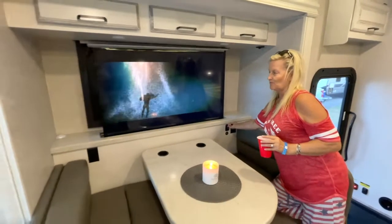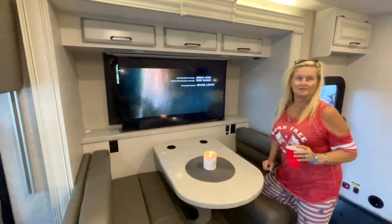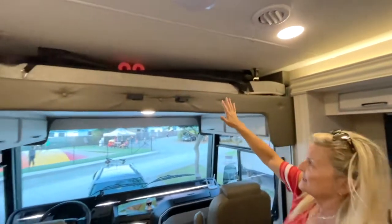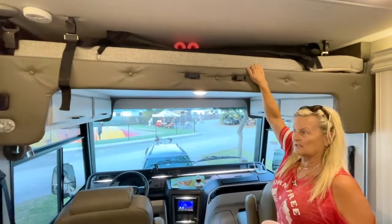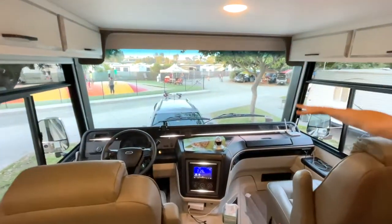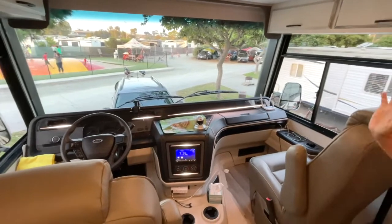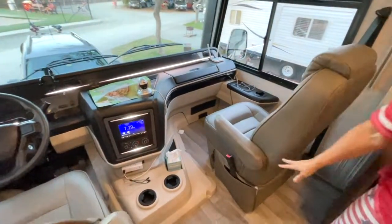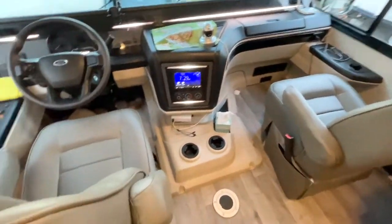And again, there's no rhyme or reason. It's just cool. So we have storage there. We have our up lighting, just like the other one. Same with our little bunk that's remote control. We have the blind that comes down, so we don't have to do curtains or anything crazy like that. I wasn't a fan of this color, but it's growing on me. This is a Dover gray or something like that.